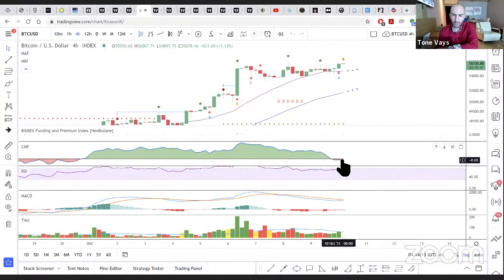This is a little bit surprising because the price has just made a new swing high, I believe. What was the price here? The price here, the high was 56,116, and here it was 56,067. Okay, so it did not make a new swing high, but it's close. It broke 56 again. We're currently sitting very close to 56, but look at the CMF.